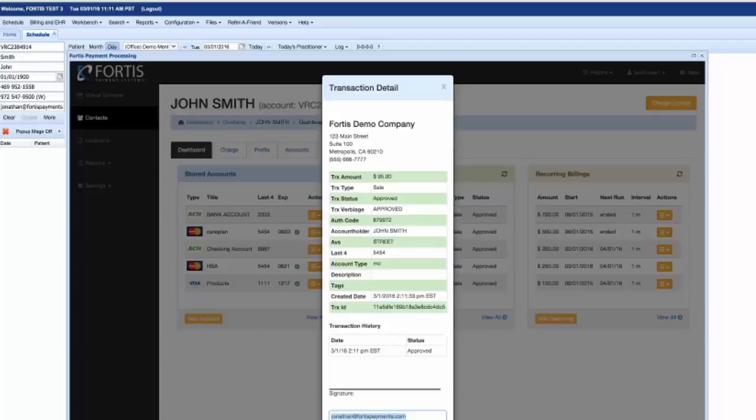There are 2 additional features we allow with email receipts. You can auto email receipts at the patient level. What this means is you can designate this patient, John Smith, to receive a receipt anytime a transaction is run. It doesn't matter if it's one time or recurring, the system will automatically generate and email a receipt for that patient. The other thing you can do is send it at the practice level. So you can make sure every single patient automatically gets a receipt every time a transaction is run, and then you never have to click the send button.